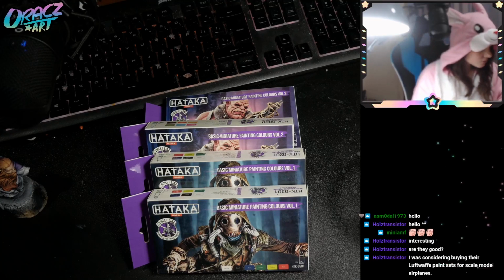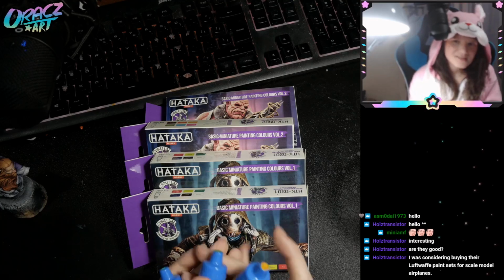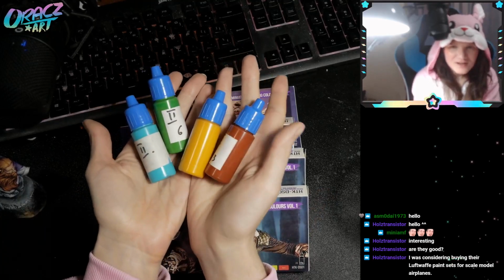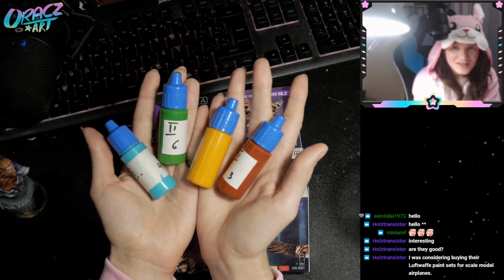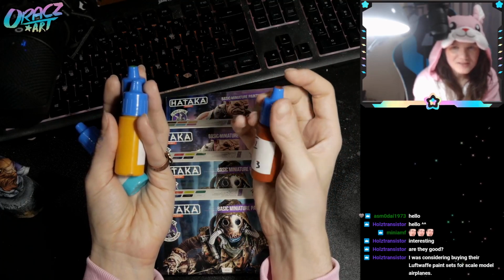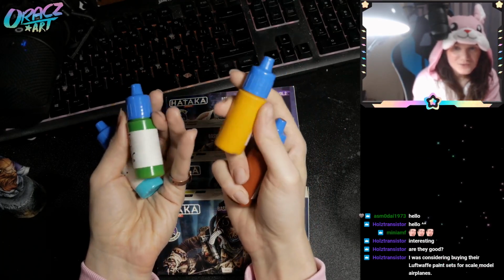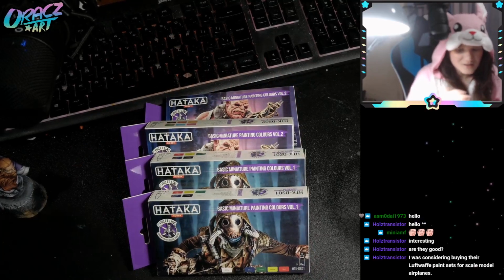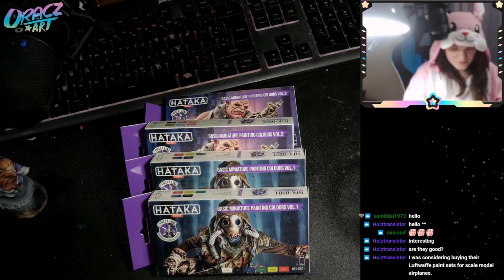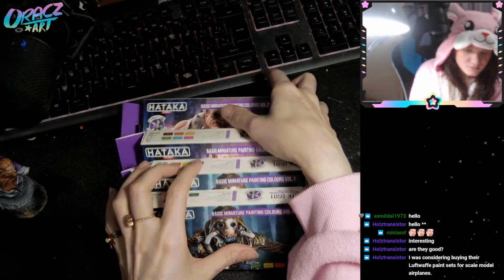Okay, so these are very good. I've been using them for some time, but my paints looked like this because I got mine when they were basically still producing them, so I wasn't able to do a nice display of these paints when I was painting on stream. They just sent me the proper painting sets recently. I like them very much. They have two sets. I can show you how they look.